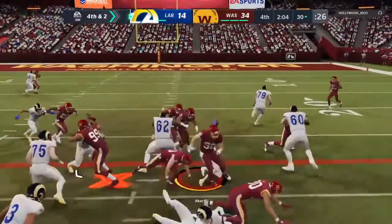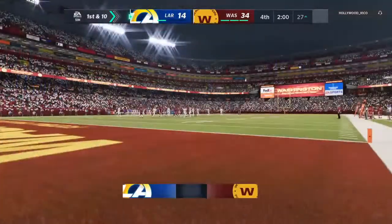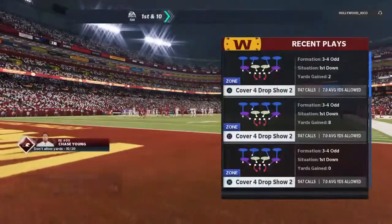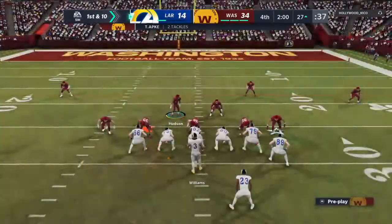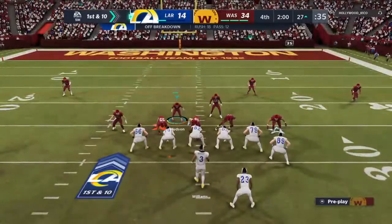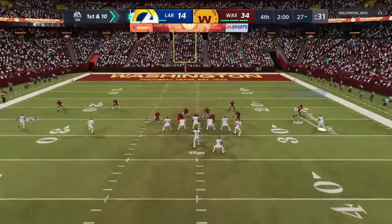They'll run out of the gun with Akers. And he's able to pick up the first before he's taken down at the 27. No reason not to try it there, and they do indeed convert on 4th. So it's Rams football here as we get you reset. And let's see what they've come up with offensively after having time to talk it over.